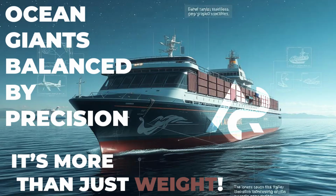It really is. I mean, making something float is, well, one thing, but making it move smoothly, efficiently, keep people safe and comfortable, especially when the sea gets rough. That's a whole different level. That's where the real naval architecture comes in.